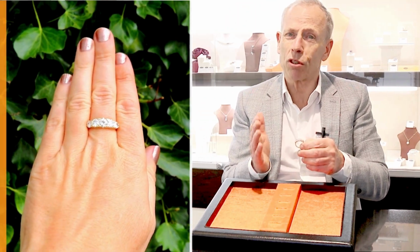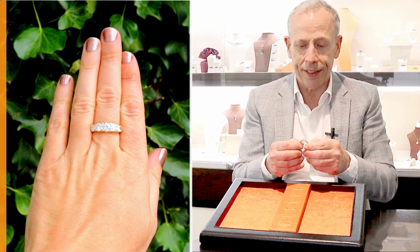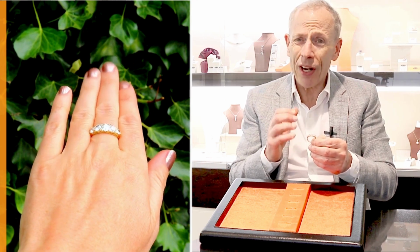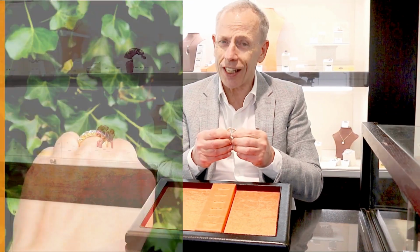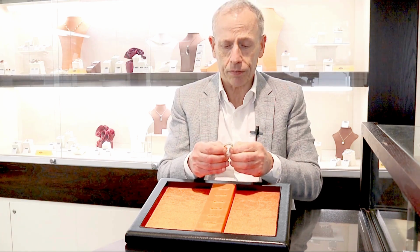While we try and produce the most representative of images and videos possible online, very difficult with gemstone and diamond jewellery. So in reality, these rings and diamonds are far finer than these suggest, and it's certainly the case in this instance. As you can imagine, this ring is sold with my highest of recommendations.